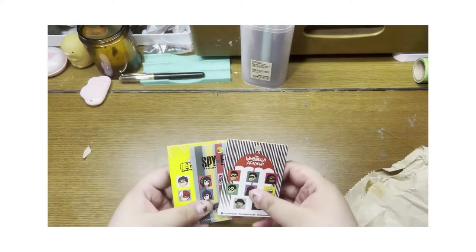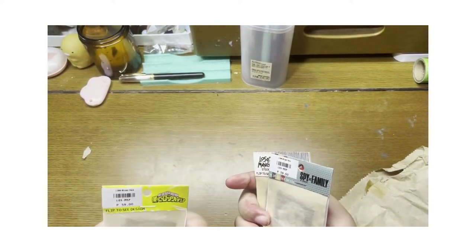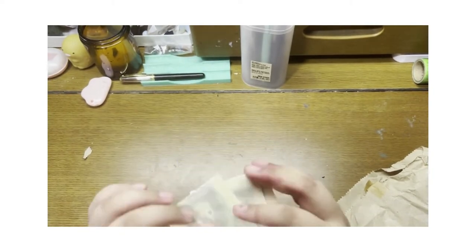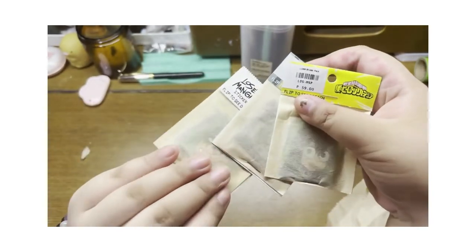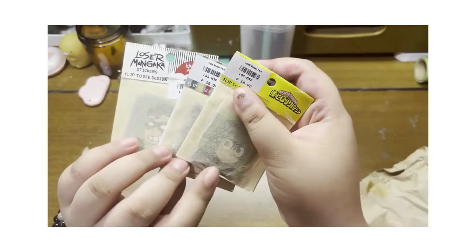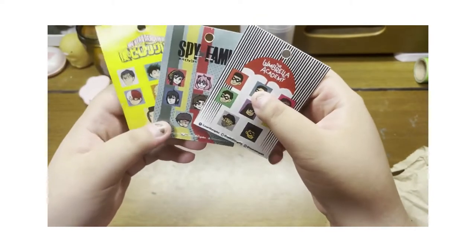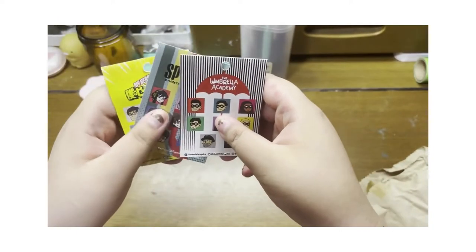Next are these stickers. I believe they're stickers because they're cheap, only 59 pesos. And look, the packaging is like a tea bag. It's 59 pesos each, and it's from Loser Mangaka on Facebook, Twitter, and Instagram. So I will link him or her also down below.